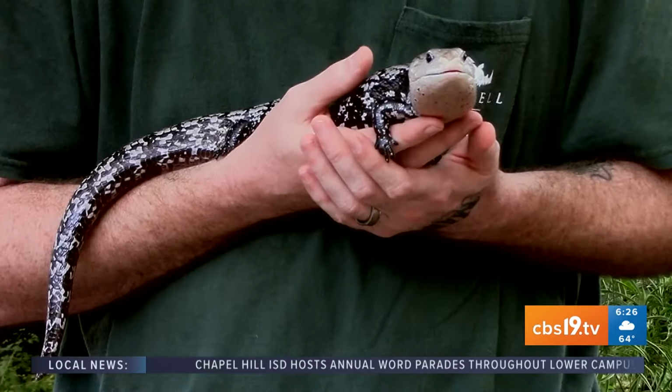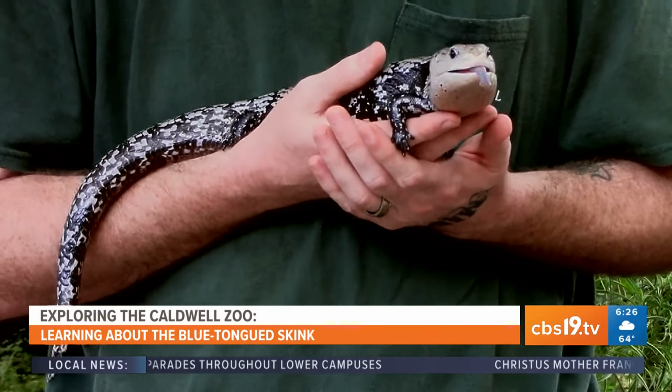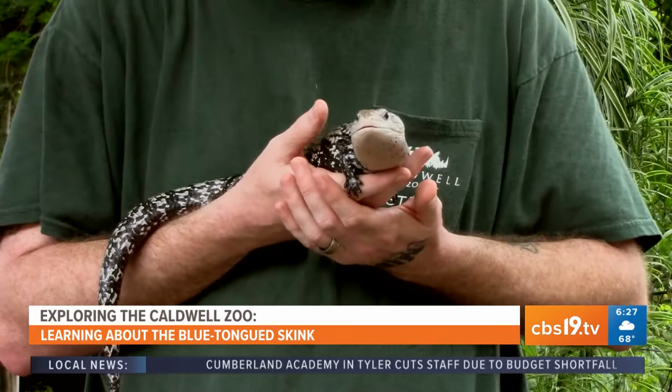And you said blue tongues? Why does she have a blue tongue? So she uses it as a defense, so it'll brighten up under stress, and she'll stick it out towards predators to scare them, thinking she's either poisonous or venomous. So I've been seeing her flick her tongue out just while we've been chatting, and it's not super blue, so I'm assuming she's a little bit more relaxed right now? Yeah, she's just kind of relaxed, chilling on my arm.